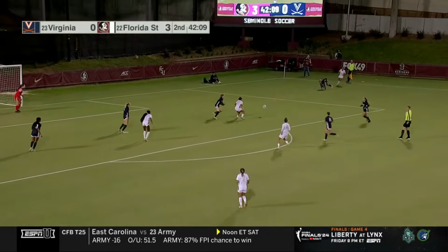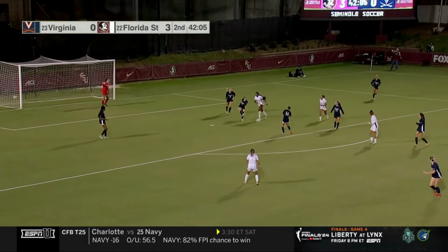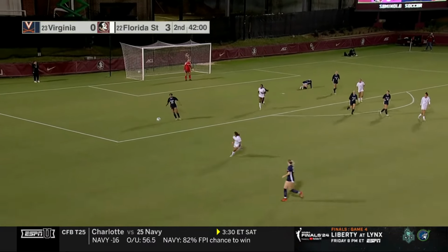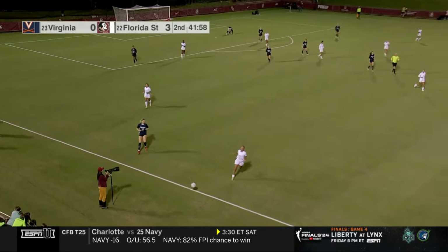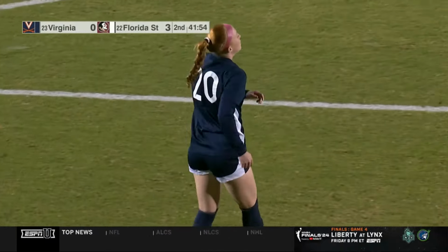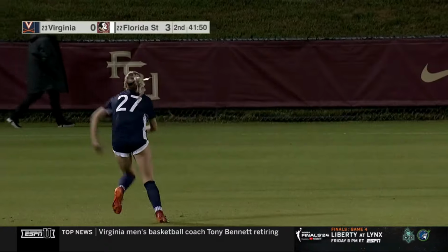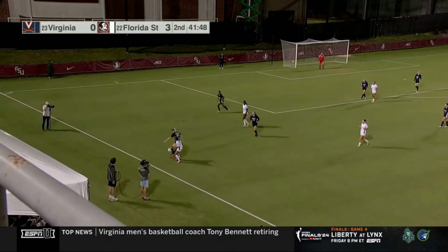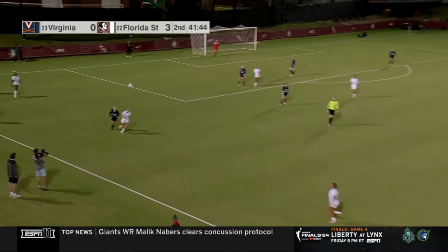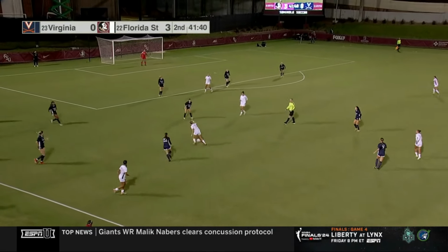Wynn did take a little deflection on the way in. Dudley, the beneficiary. Virginia just having trouble clearing. Well, Virginia has to do a better job of their front runners, or even if it's just McDermott, just dropping back in or stepping up their pressure, because right now it's so easy for the 3 center backs of Florida State to play out of pressure, or the lack thereof, and just play into the midfield, and then that's forcing Virginia to have to chase, because there's always a numerical advantage.